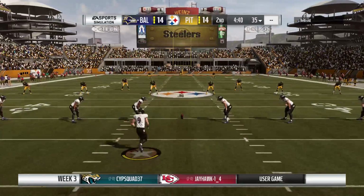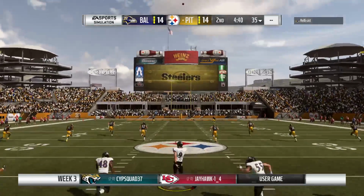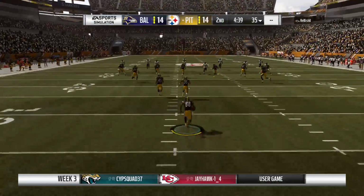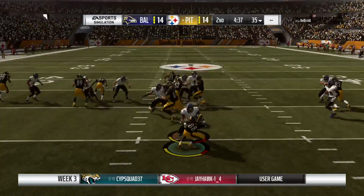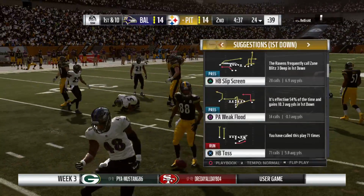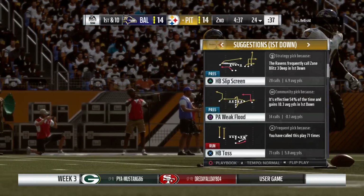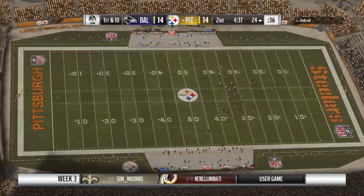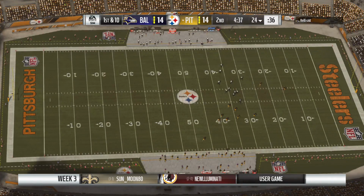So a tie ball game here as the kick's away. This fielded at the 2. They'll bring it back to just about the 25, call it the 24-yard line. And Pittsburgh getting set to take the field. And right now they're saying, hey, let's keep this going. 2 drives, 2 touchdowns. Yeah, can't ask for a better start than that, can you?